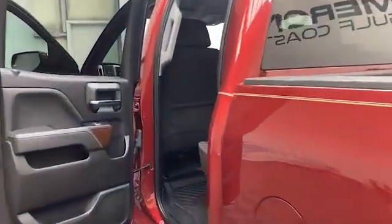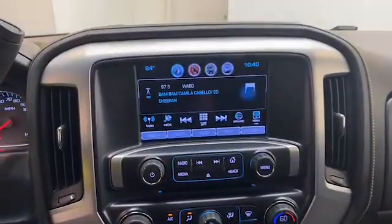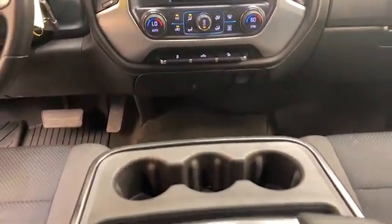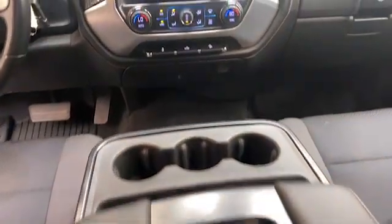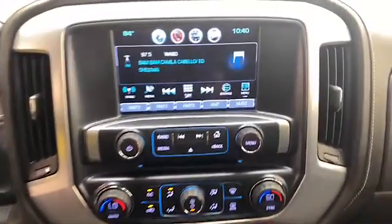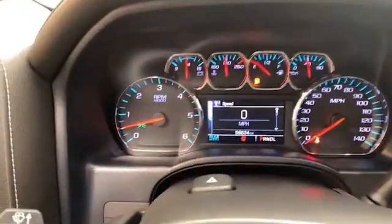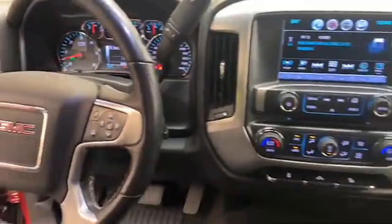Inside, you'll find comfortable cloth seating for 6 with heated front seats, illuminated entry, integrated trailer brake control, and remote keyless entry. The 8-inch LCD touchscreen display comes with Bluetooth technology to keep you connected. This 2018 GMC Sierra has less than 60,000 miles and comes with the AutoCheck Buyback Protection.